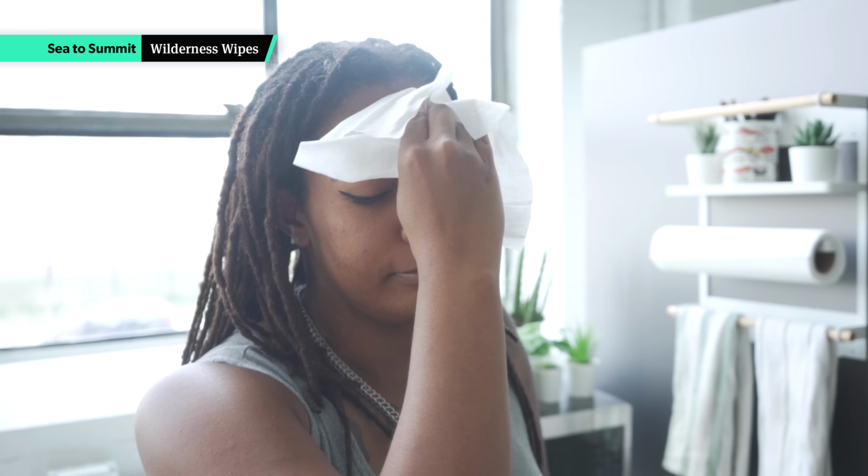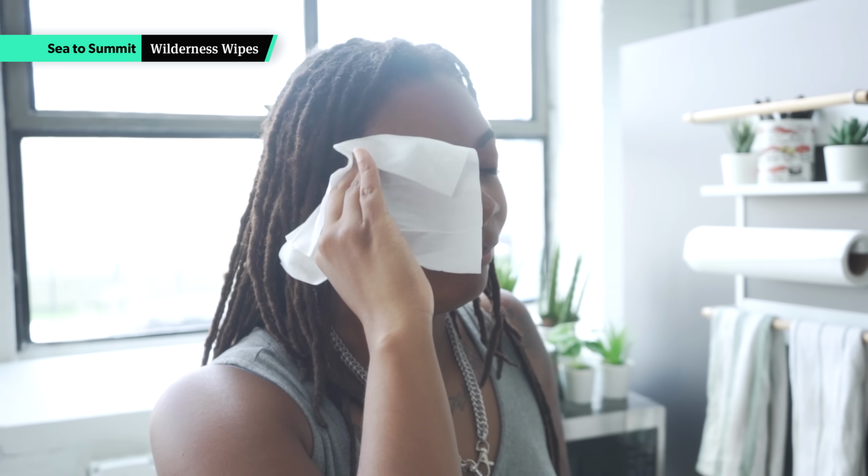Staying fresh and clean on the go is hard, especially when you spend your day sweating. It is never comfortable to feel dirt and sweat building up on your body. Cleansing wipes like the Sea to Summit Wilderness Wipes are great to keep on hand if you're unable to hit the shower. However, they dry out over time and you may run out since they are single use.